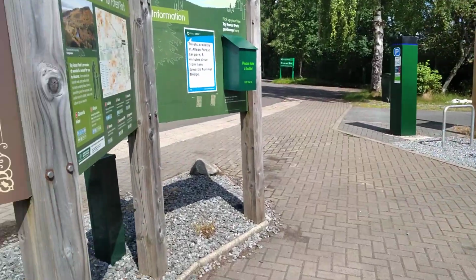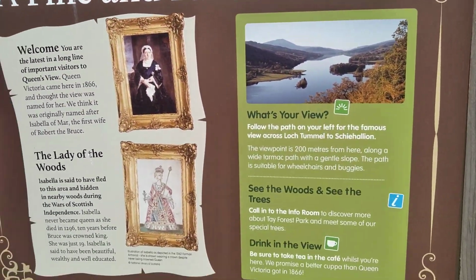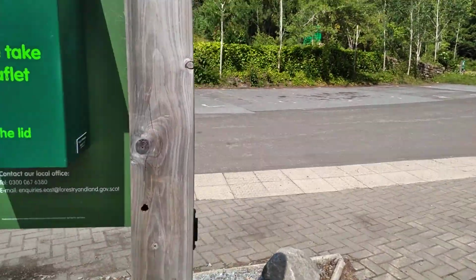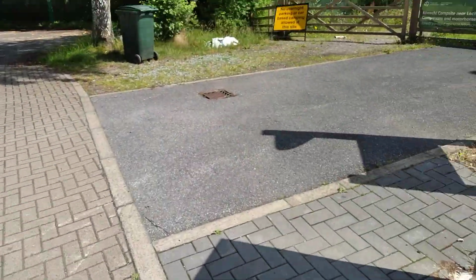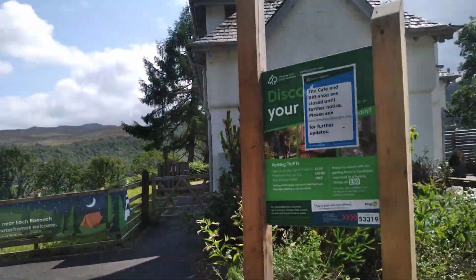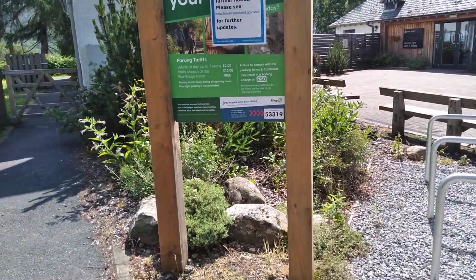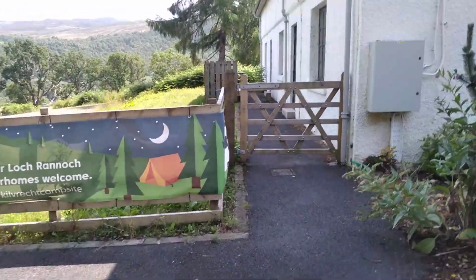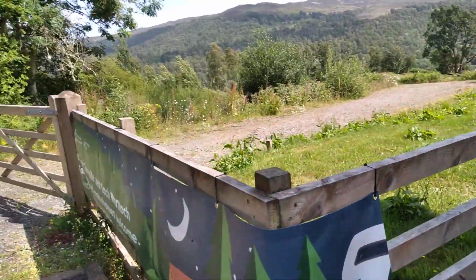Queen's View. Fine and famous views. There you are, that's what we're going to be looking at. We'll have a look down here. What's the parking thing in? Is this how you get dirty or something? God, you know what, it looks like I've got to walk a mile.